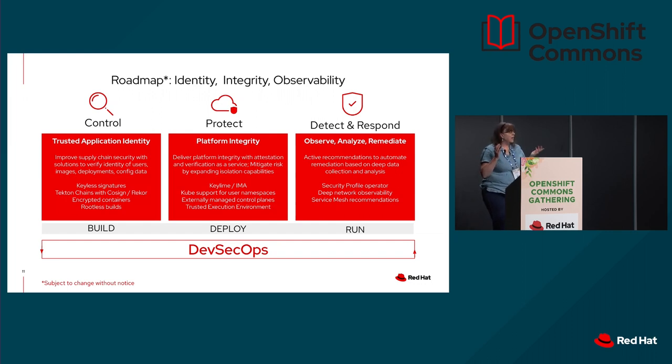Tekton Chains, and I should say that Tekton Chains is now shipping as tech preview, I believe, with OpenShift. And you heard earlier that Quay supports storing cosign signatures. Now there are a couple of things on here that are a little bit further out. Encrypted containers, right? When we think about managing for a zero trust environment, being able to store and then run encrypted containers is a piece of the puzzle we're working on.